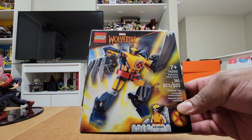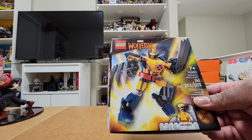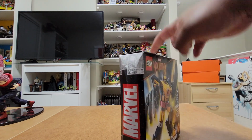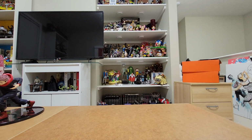And one last one here. Definitely got it for the Wolverine minifigure. There's the Daily Bugle set that I'll be building soon and want to have that as a display piece. So I want to get some extra characters, for the most part street level characters, that would go well alongside that set.